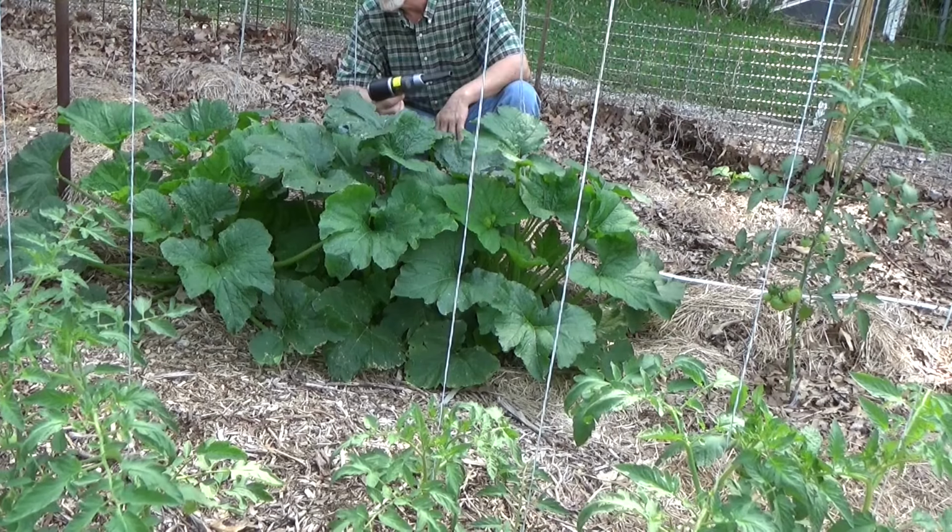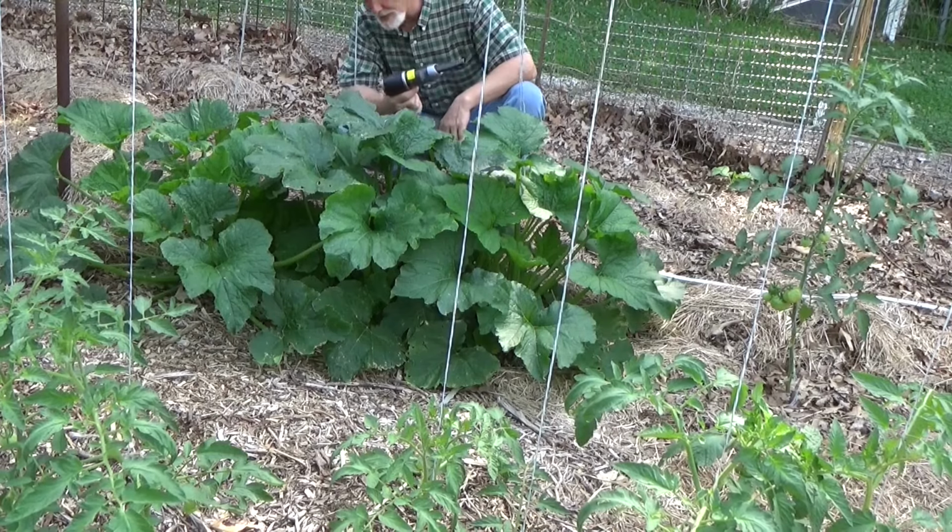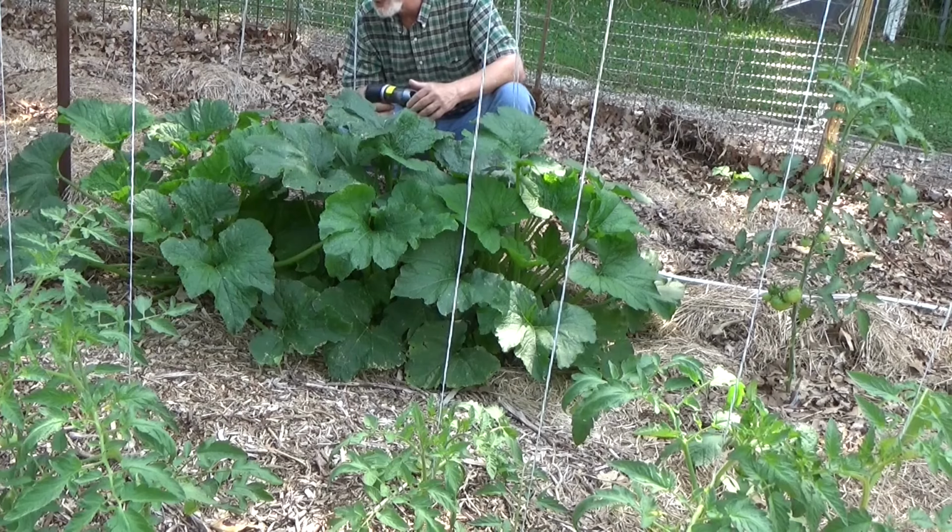I had no idea that vacuuming bugs would be so cathartic to me. Well, I'll go ahead and hunt a little more in the zucchini.